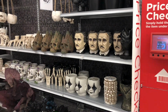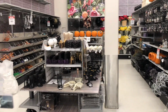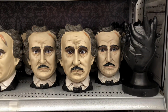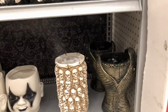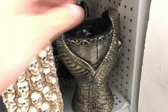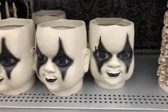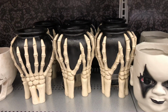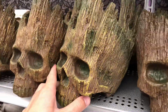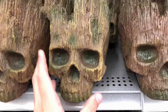Up next is the Gothic decor section, and honestly, there's some really cool stuff in here, so let's dive right in. Starting off, we have some merchandise for the ever-popular Edgar Allan Poe. These are kind of like planters here. This bronze snake one is actually really cool. I do like that a lot. Next, we kind of have this baby-looking one. Kind of reminds me of Brandon Lee's The Crow a little bit. Then you got a cauldron. And these tree skulls are actually awesome. I really like these a lot. You can get a look inside there. That's really cool.